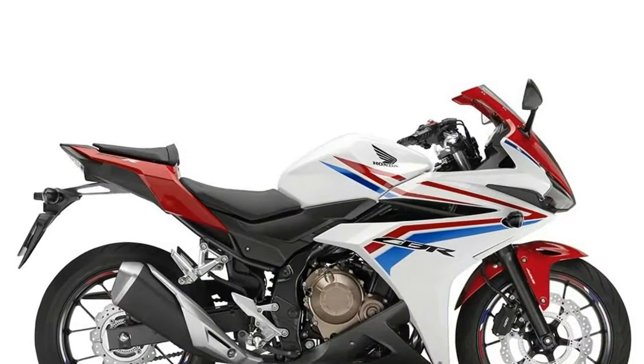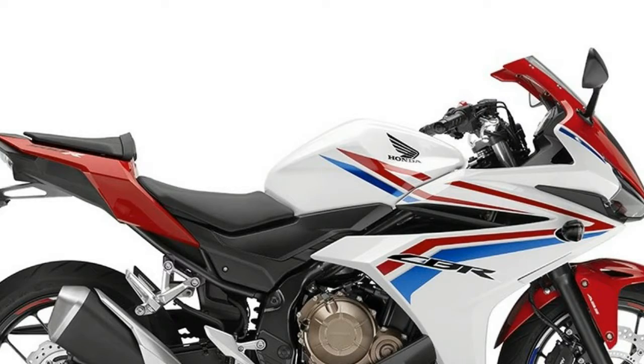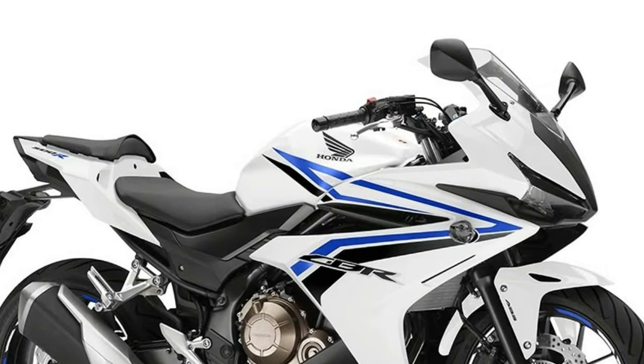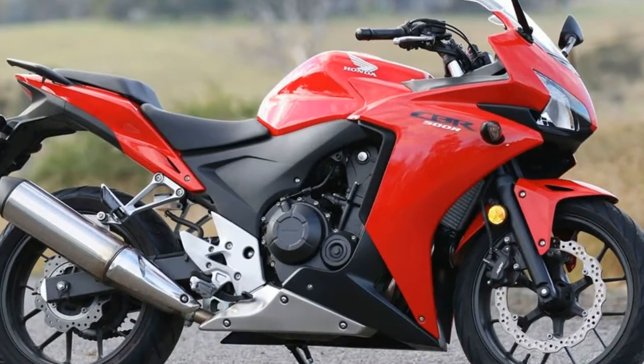an excellent introduction into the world of sports bikes, with a proper big bike feel and enough power to keep even the most experienced riders entertained. The styling upgrades bring it right up to date, while the suspension and airflow tweaks help keep the ride engaging and easy.